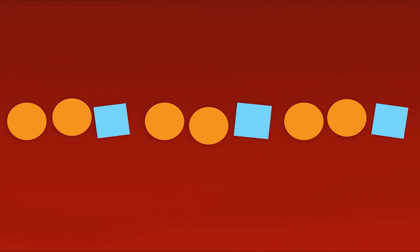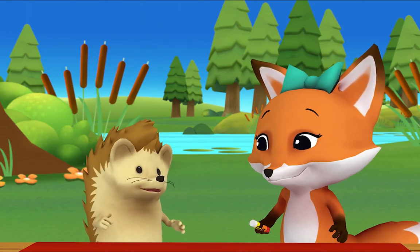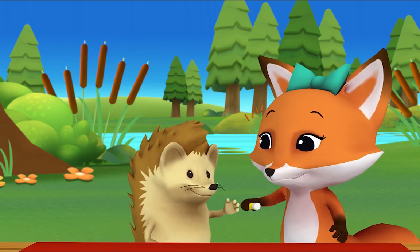All together! Orange circle, blue square. Orange circle, blue square. Orange circle, blue square. Can I borrow your glue stick, please? I want to glue these down. Sure. Here you go. Thank you.